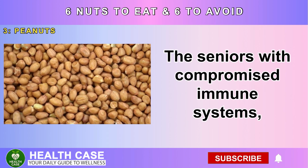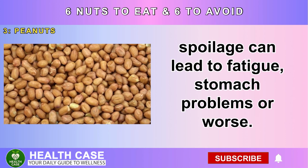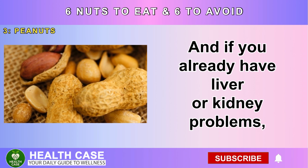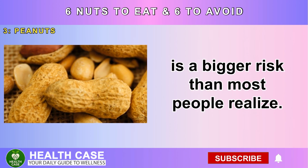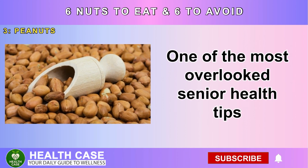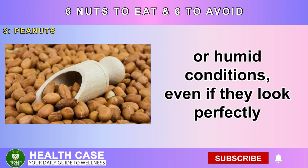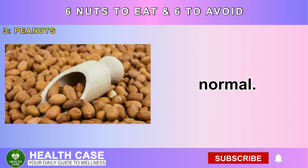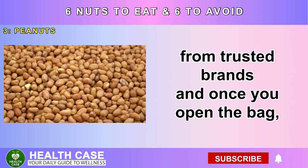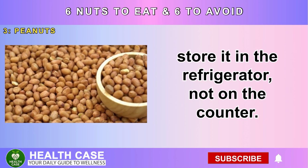For seniors with compromised immune systems, even a small amount of spoilage can lead to fatigue, stomach problems, or worse. And if you already have liver or kidney problems, that kind of exposure is a bigger risk than most people realize. One of the most overlooked senior health tips is to avoid nuts that have been stored in warm or humid conditions, even if they look perfectly normal. Always choose vacuum-sealed, date-stamped bags from trusted brands, and once you open the bag, store it in the refrigerator, not on the counter.